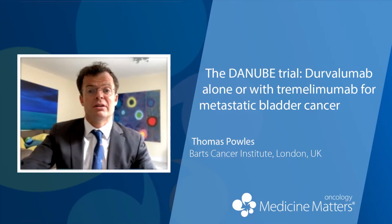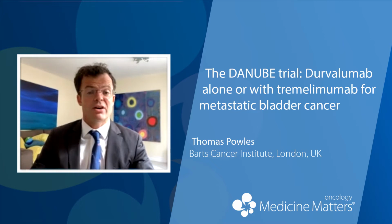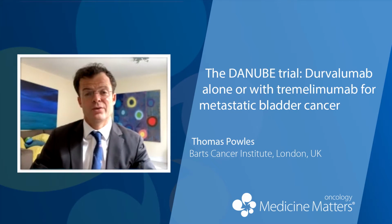The DANUBE trial is a large randomized phase 3 study. It compares durvalumab alone, durvalumab plus tremelimumab, and chemotherapy, and that's standard chemotherapy, in frontline urothelial or bladder cancer. The trial enrolled over 1,000 patients.